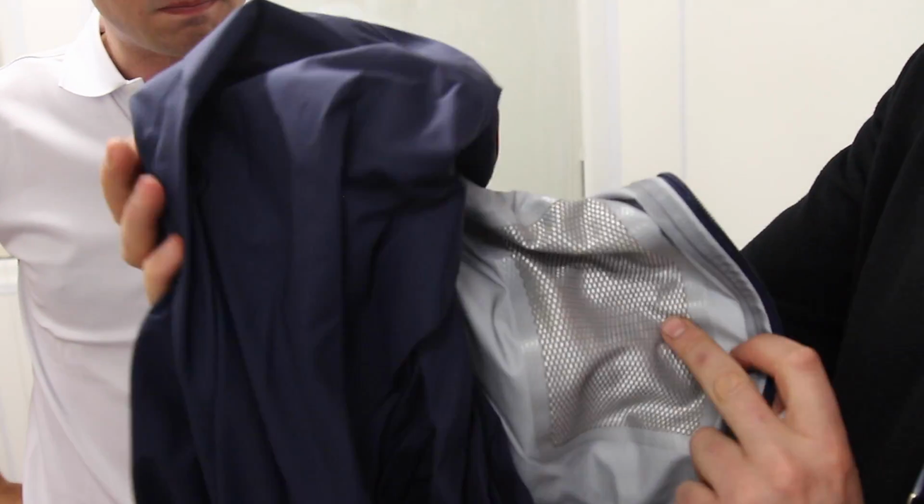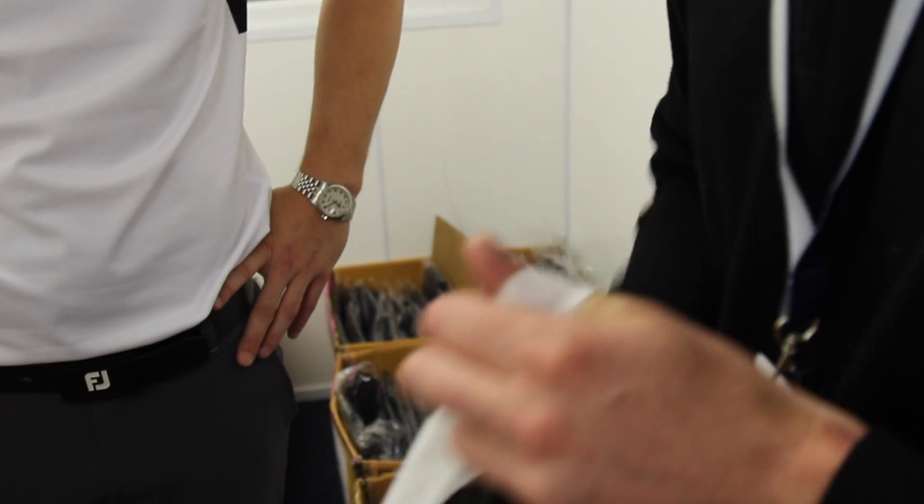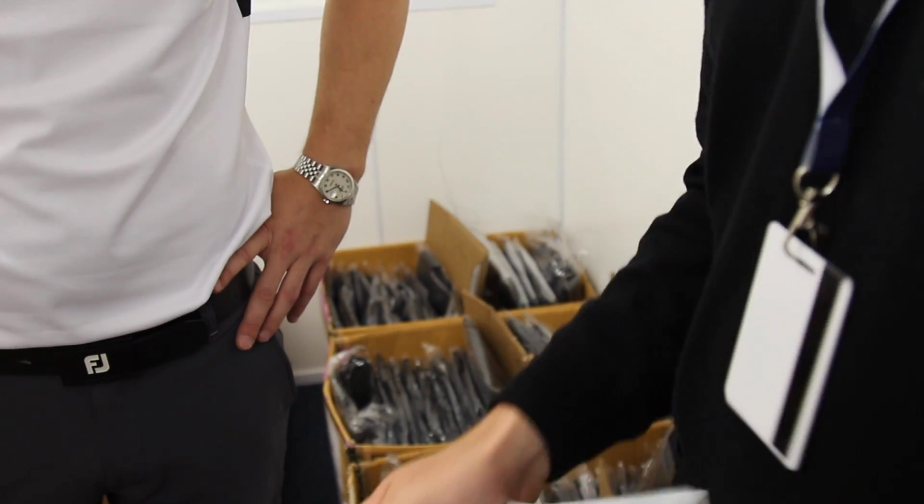So that is Zach Johnson's waterproof jacket that he would have worn at the Ryder Cup, maybe? Just something that he's been practicing in, so it's maybe one of his favourites. So he's maybe travelled over in it. He's not allowed to wear it for press releases or anything, so he's just taking it back off again.